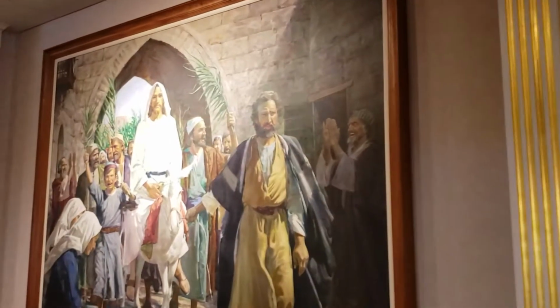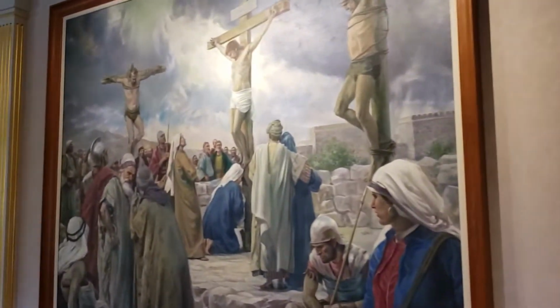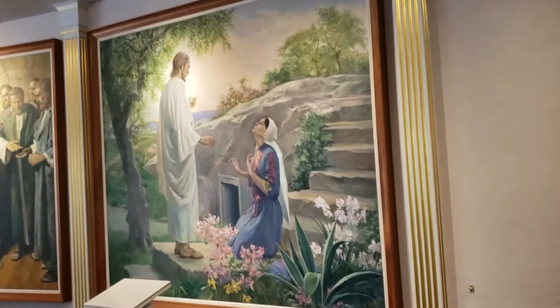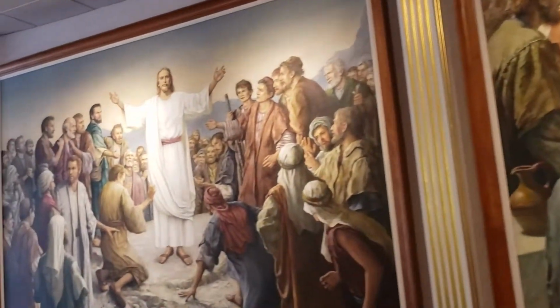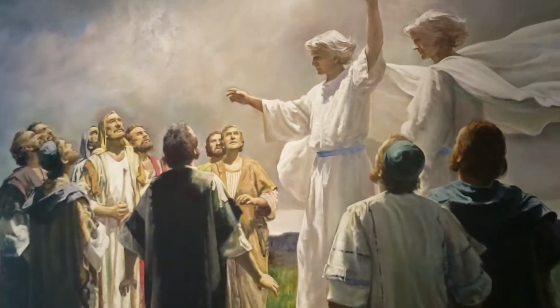Good Friday, or whatever, the arrival in Jerusalem before the Gethsemane, the crucifixion, and of course the resurrection. It's all depicted here in beautiful, realistic painting. Gorgeous. Gorgeous stuff.